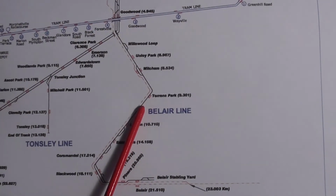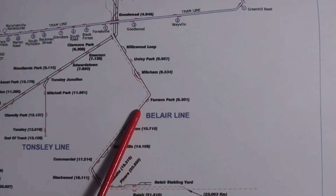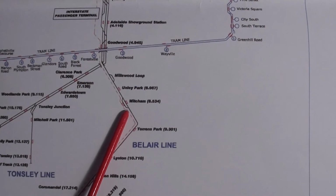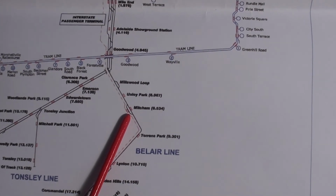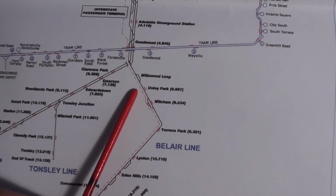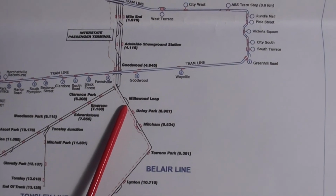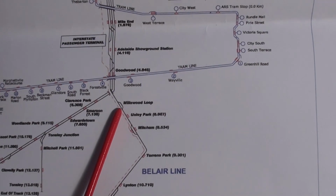Coming down this section is a very steep descent down what's called Sleep's Hill, named after a man called Sleep, and Torrens Park. And at Mitcham Station there are two platforms and a passing loop. Unley Park, this is the point where Crossroads, part of the outer ring route, crosses over the road. Then there's a passing loop at Millswood. The station at Millswood is no longer functioning, so it's not shown on the map here.